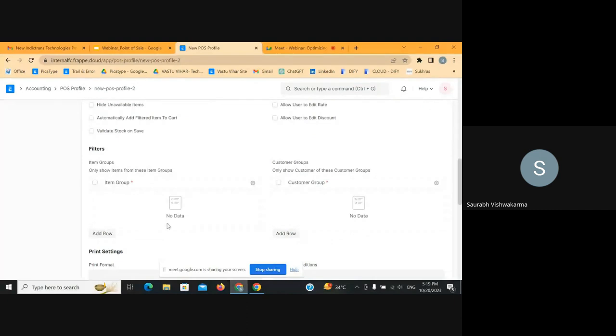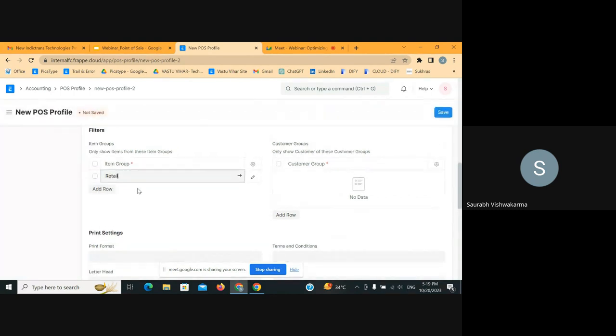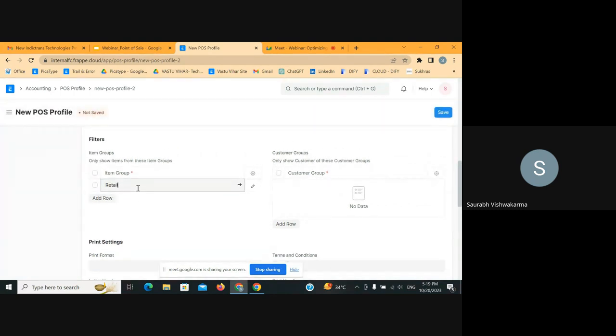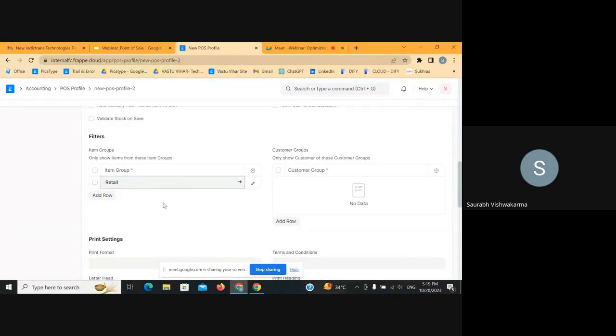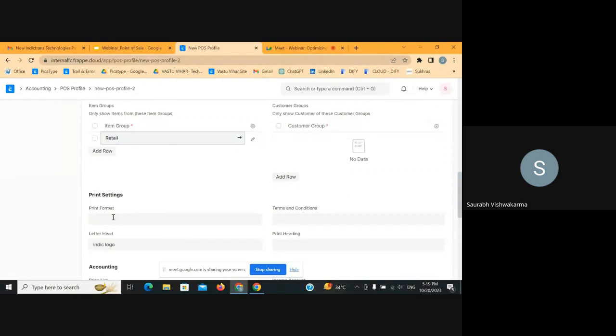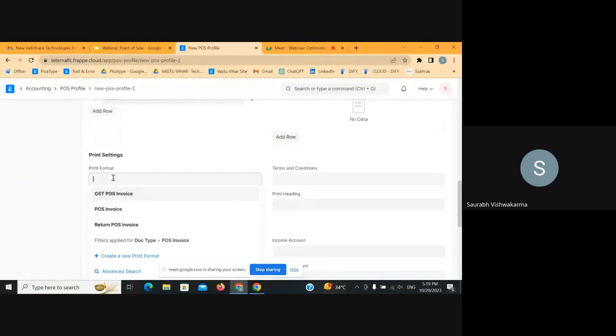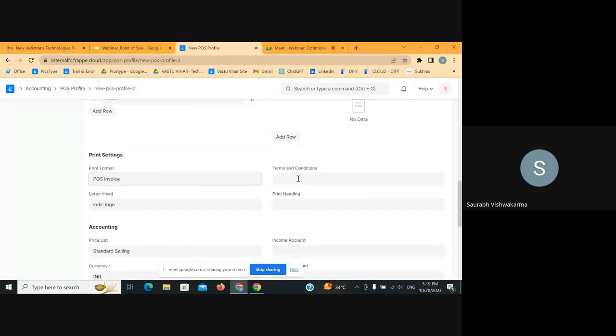Let's say I'll add retail as item group. If you wish to add a specific item group which should only be visible on your POS screen, you can add that as well. Here are some basic settings related to your print, where you can map your print format. If you have any specific terms and conditions, you can add that. All of these are settings related to your print.